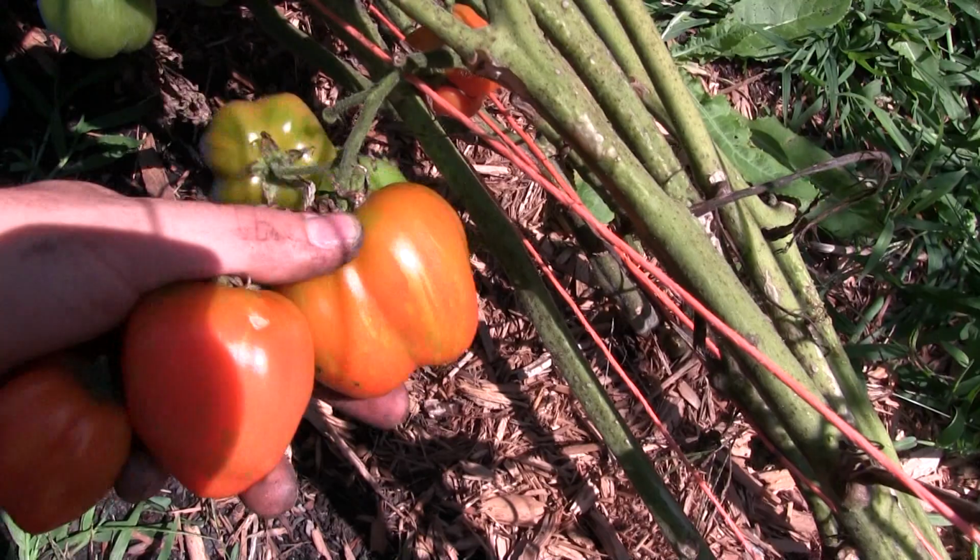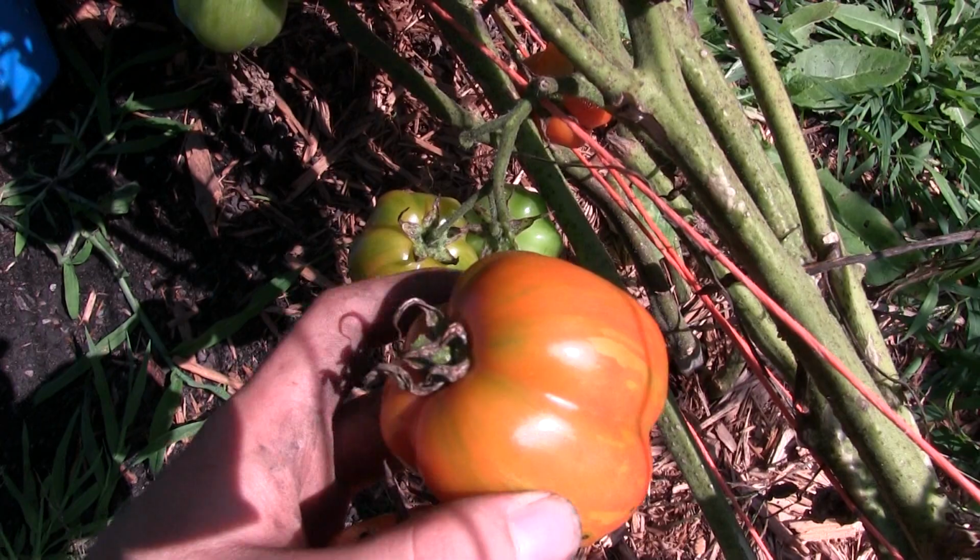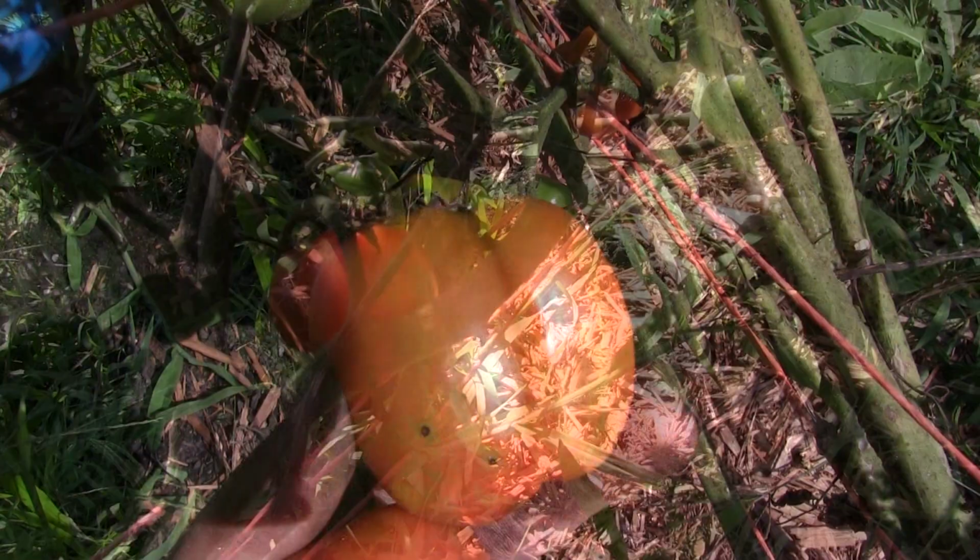And I'd imagine it'd make amazing paste too, because what makes great tomato paste is not having that high water content, that gushiness in the middle. And these are awesome. They're hollow. They're beautiful. And I'll tell you what, that is an awesome tomato. I'm definitely going to be saving seeds from that.